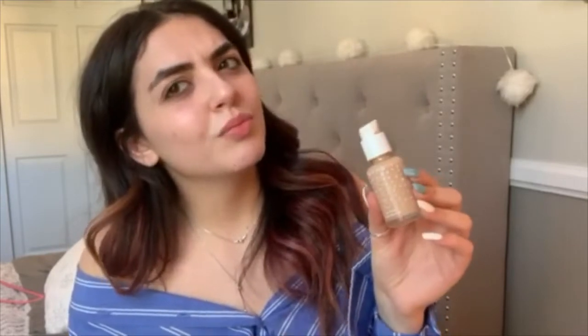I feel like the website lied to me. There's too many shades to choose from. This is supposed to be light. Where though? Okay. Then I have this e.l.f. one. It's a little dusty. And I haven't used this in a while, and it's winter time. So I think when I bought this, it was summer and I was fake tanning.